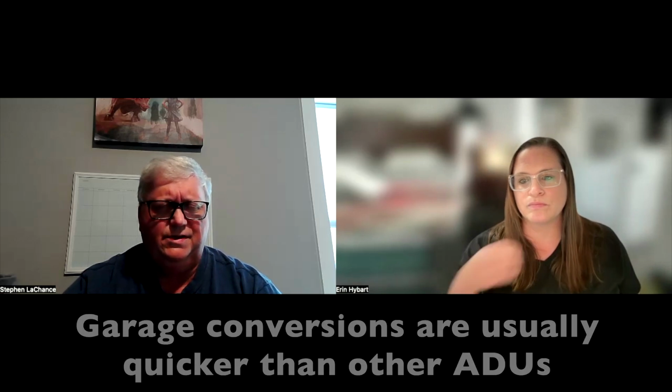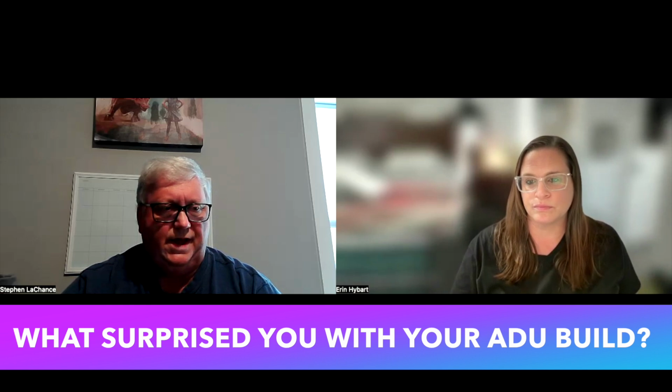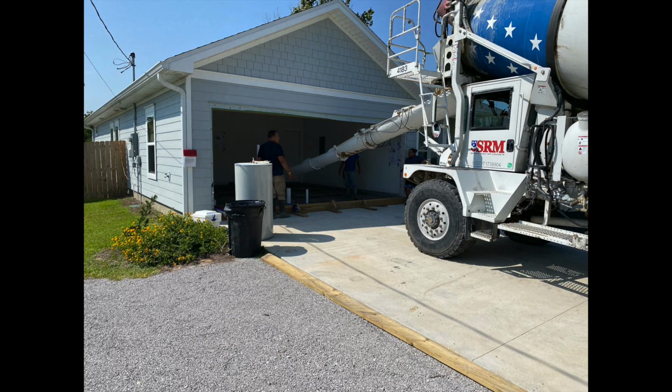One of the things that was, there were actually two things that were kind of a surprise for me. The first one was that they had this stipulation that the floor height of your house has to be 12 inches higher than the crown of the street. Basically, what I had to do was raise up the floor in the garage to match what was in the house. And that was about 8 inches.